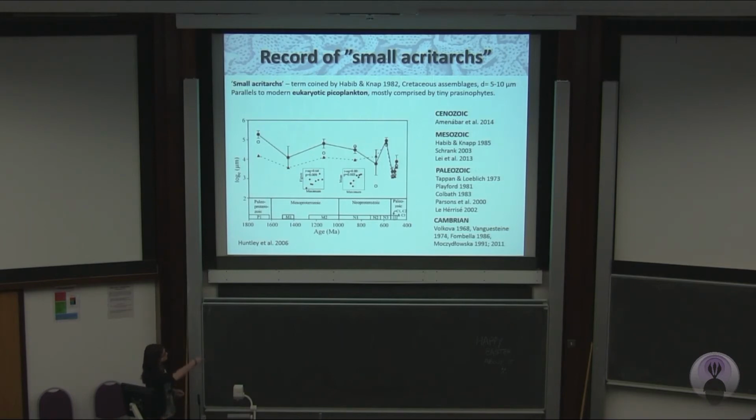And we have several occurrences of these small acritarchs from the Cambrian, Paleozoic, Mesozoic, and Cenozoic, telling us that this particularly tiny picoplankton was common throughout the Phanerozoic. And we are currently in Uppsala making a little database of the small acritarchs to try and get some more quantitative data to talk about their evolution.